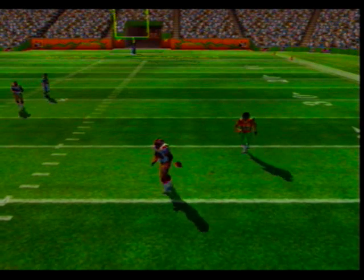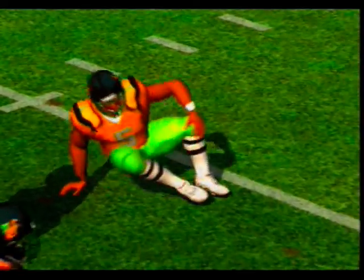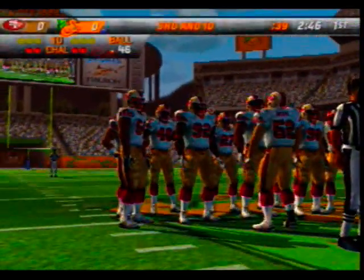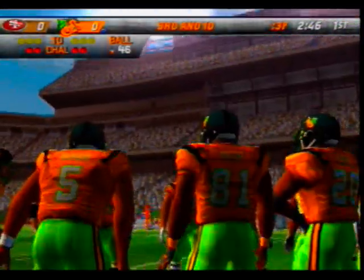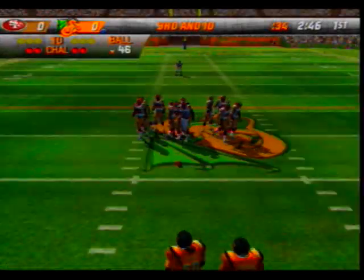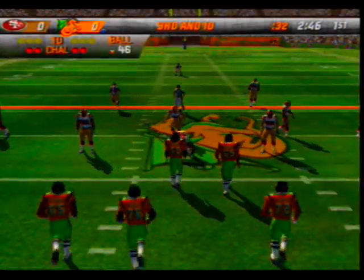Pressure coming. Throwing. Drops the interception. Randall had his hands on it. He's a pretty good cover linebacker. He can run with most guys, and he gets good position. Then he reads the pass, and he makes his move. But he'll drop a few like that one. Third and 10. Ball on the 46-yard line.